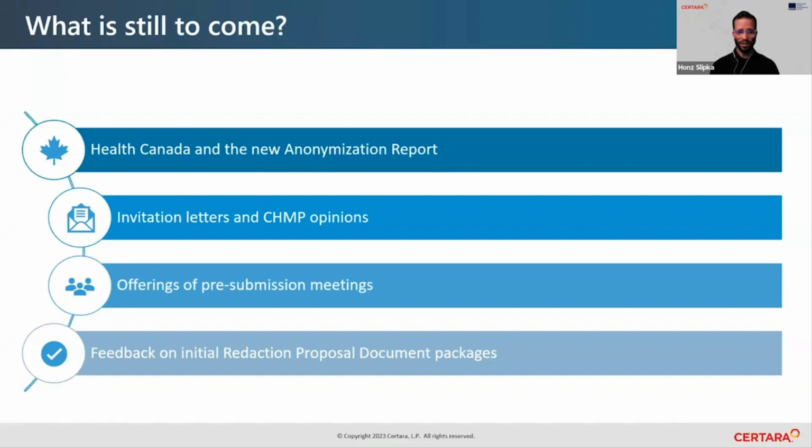And look forward to the feedback on the initial redaction proposal document packages. It's not always nice to receive a lot of feedback, but really we can learn a lot from the feedback that we'll be getting. And I think it's tremendously valuable to take this feedback and learn from it. And so I look forward to seeing what EMA recommends to us, what feedback they have on our redaction methodologies. And I'm excited to incorporate it into our process, so that going forward, we'll have efficient submissions, and we can make and submit as many of these new studies as we can to really push medicine and push healthcare forward.